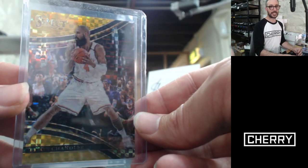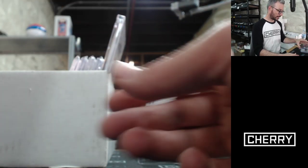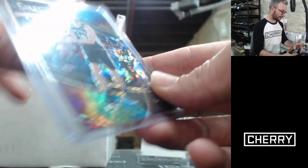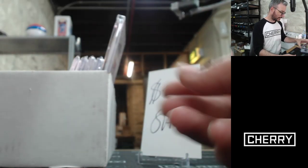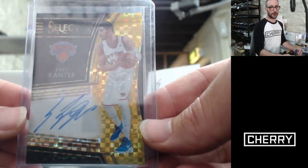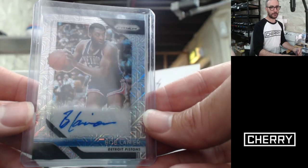Tyson Chandler, Select Courtside to 10. Gasol, courtside tie-dye to 25. On-card gold auto from Select to 10. Bob Lanier, Mojo auto from Prizm.